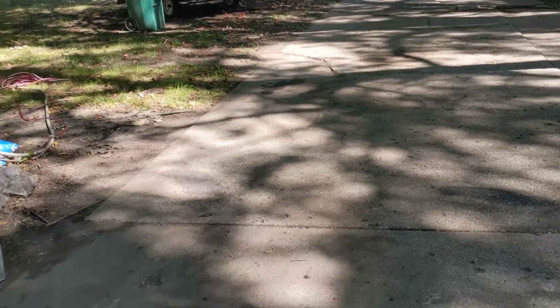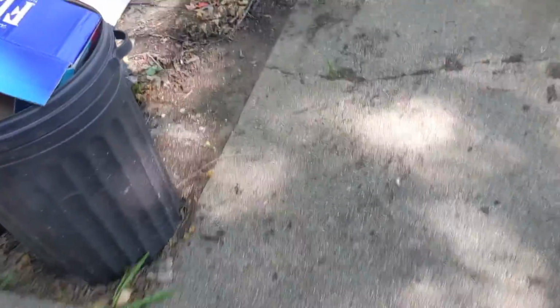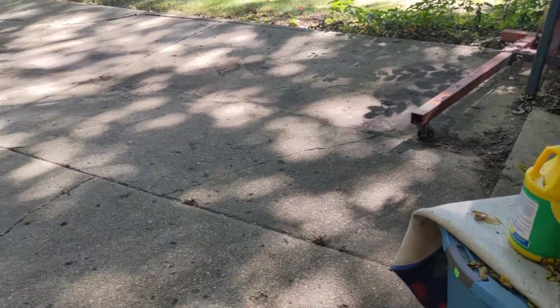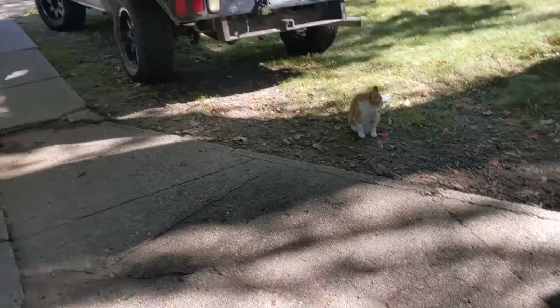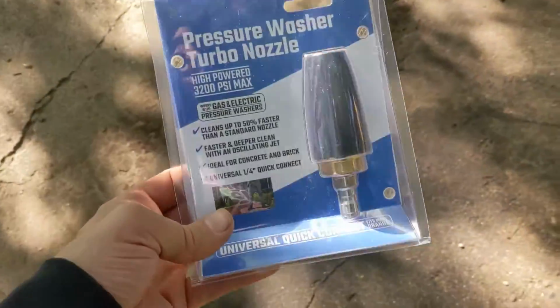All right, we're back. You can see it's pretty clean now, but especially where my truck is, I'm just a drippy, silly kind of guy. Especially right here because I back in and I leak a lot of power steering fluid. I'm leaking transmission fluid. Some of it's probably oil.